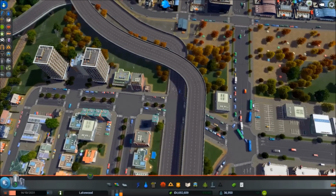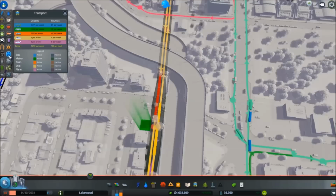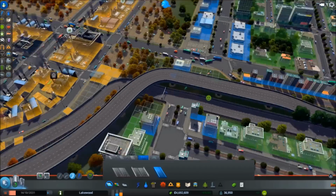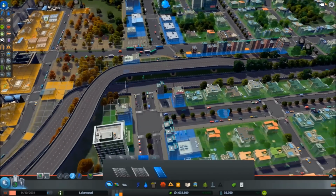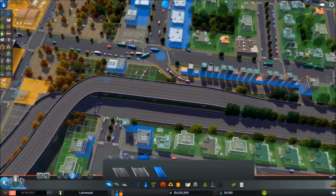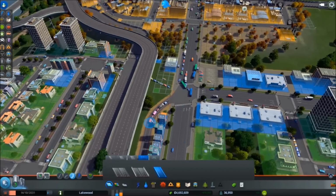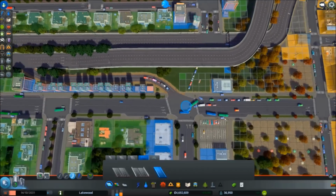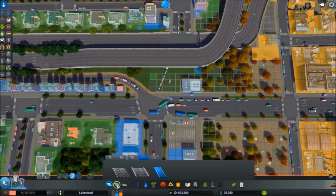And we're going to have to delete this road. Where was that subway at? So it's right there. Now, what I would like to do is keep this half like that, just for an on and off ramp. And now we've freed up space for this guy. So hopefully this should make traffic a little bit smoother in the area.